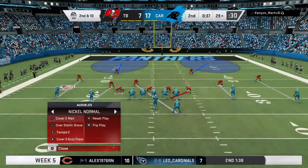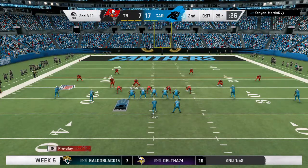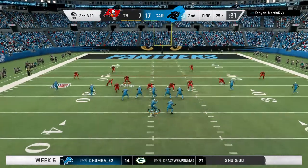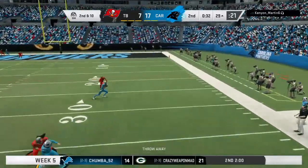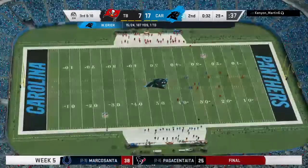Here's second and 10 now from the 29. On second and 10, Greer flushed out right. And that's incomplete. So back-to-back incompletions.